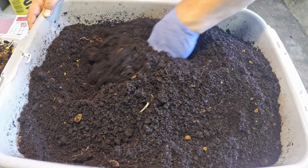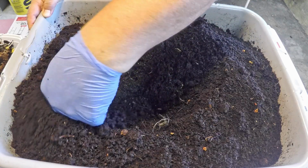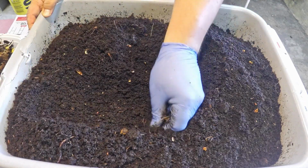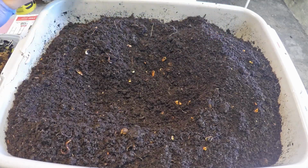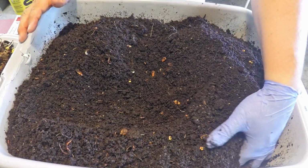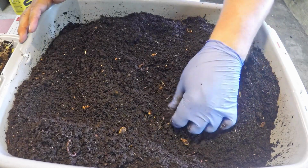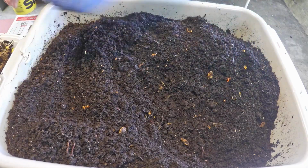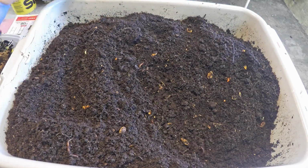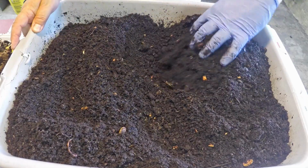So why don't we do that? I have some newspaper standing by, as well as some stuff that I bought down from upstairs out of the freezer. So we'll rig up another bait bomb, place it back in here, down in the middle again where the one that we just extracted was located, and hopefully we'll be able to fish out a whole bunch of additional worms in the process.